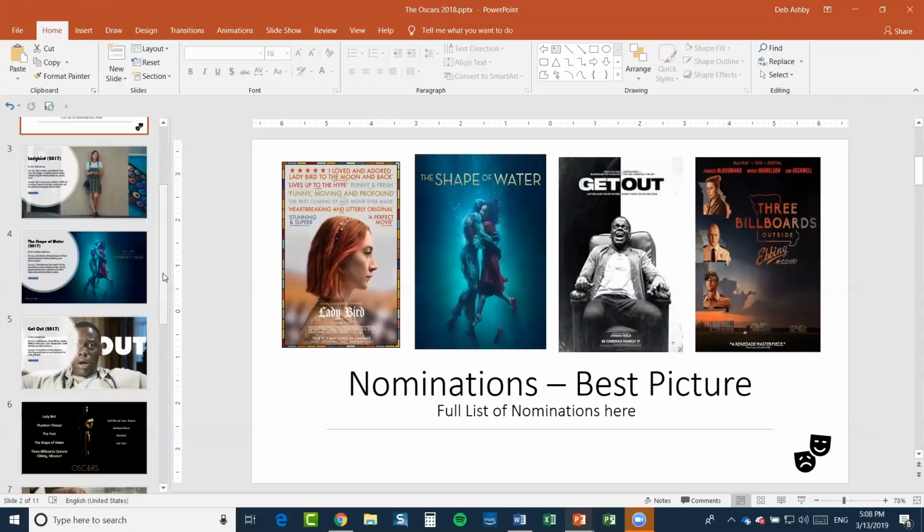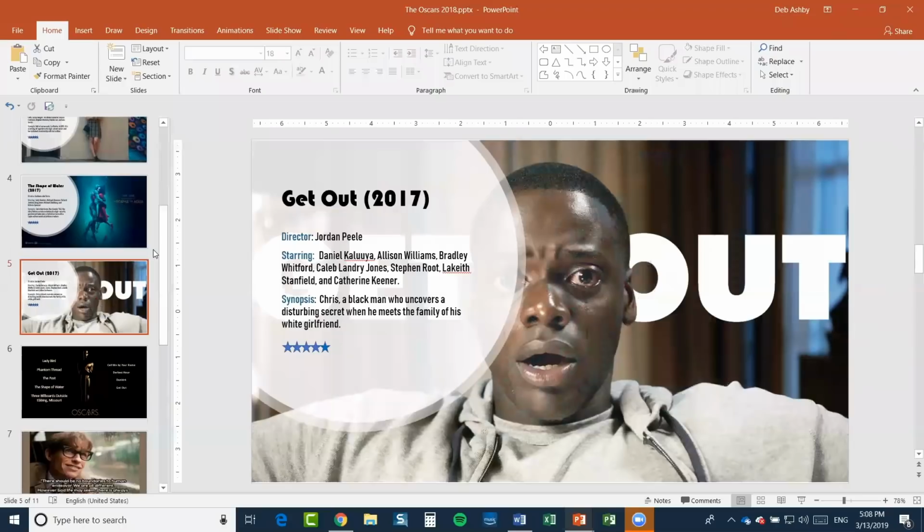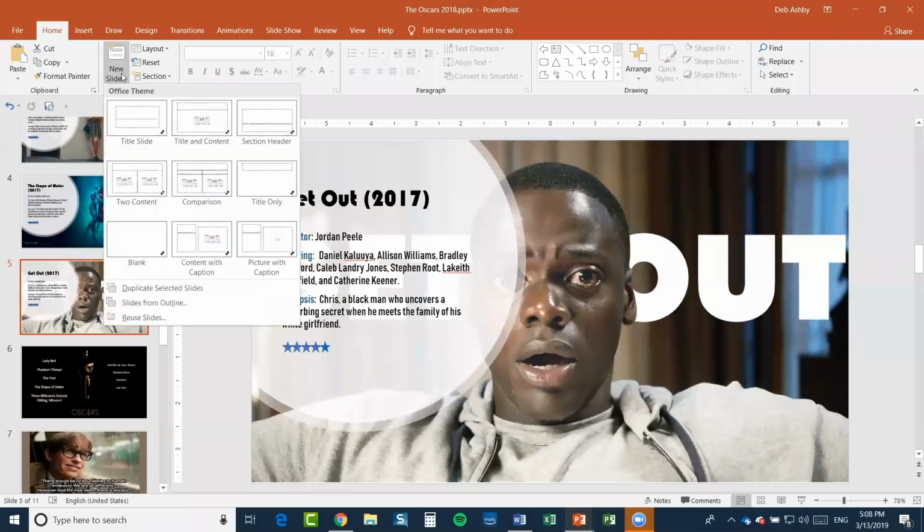So let's go down to this bottom one just here. Now, one thing I do want to tell you about, I'm going to create a new slide in here. So I'm just going to go new slide. I'm going to do a blank slide.